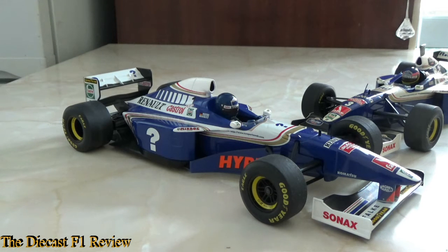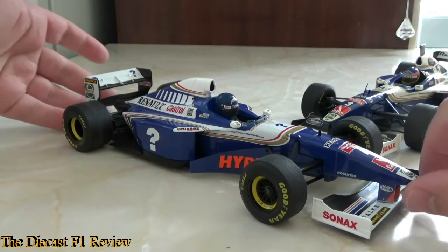But there's not a huge loss though. Their cars weren't brilliant quality, although their Sauber for '97 was pretty good, and I think the Williams as well was a solid car. I just don't have a version of it to hand. I think my brother's got it, so I might have to borrow it for a day and do a review of it separately. Anyway, that's the reason behind all that.